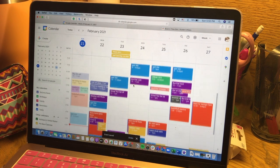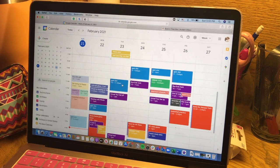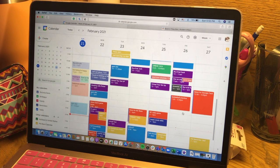And then throughout the week I'll have this all set up. So all my gym stuff is in this light blue color, my classes are in green, basketball is in this orange color, and everything for my job is in this purple color. So I know what I have to do. So after I do my Google Calendar, so I know where to go at what time and what time I have meetings and everything like that, I like to use my to-do list.